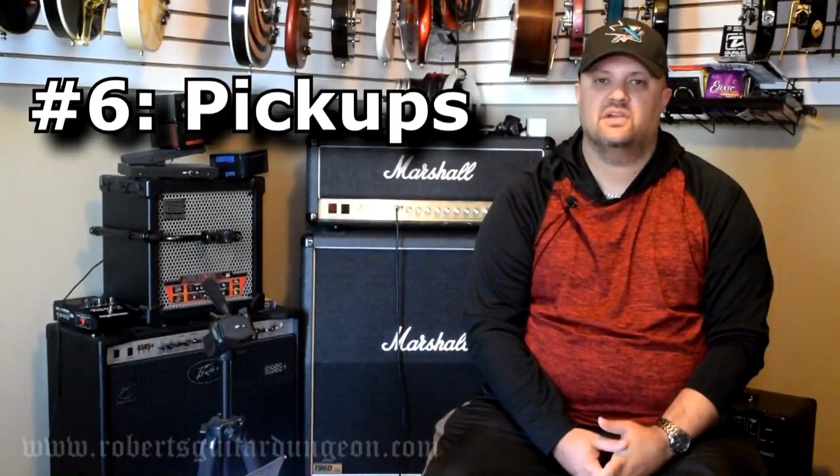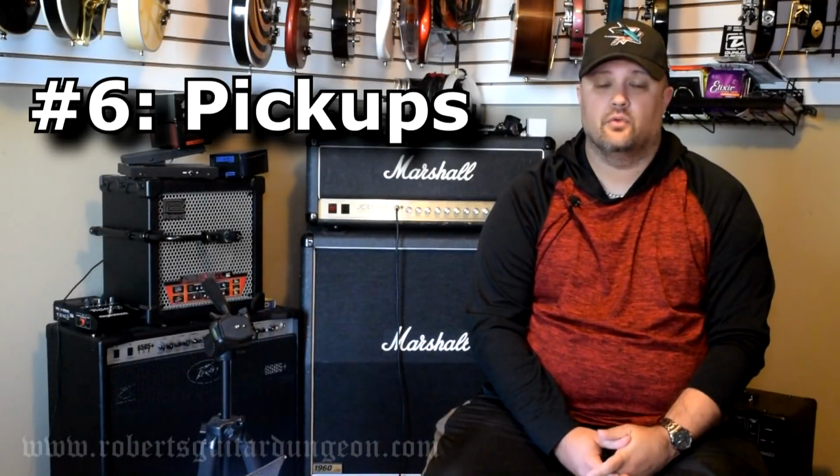Number 6, pickups. We have to give Gibson credit where credit is due. They designed the humbucker. Without the humbucker, the music industry as we know it today might not have ever been achieved. Vintage PAF humbuckers from the 1950s and early 60s go for thousands of dollars on the used market, and the pickups that they use in their current line are all stellar electronics.